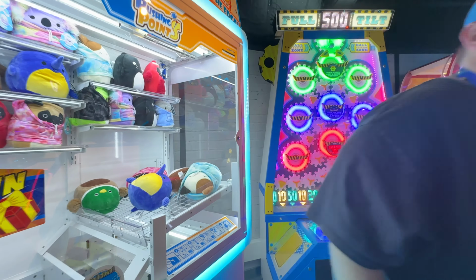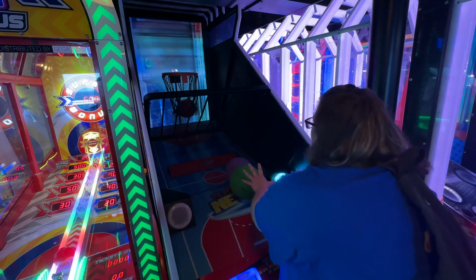The arcade is a lot of fun for all ages, and we always have a great time every time we go to the arcade.